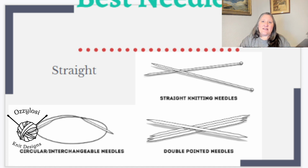If they are fixed circular needles, then the needle points are permanently fixed to that cable, so you cannot take it apart unless you break them. Don't break your needles. Now, if they're interchangeable, that cable will actually unscrew from the knitting needle. The cable comes off, it's separate, and you can put on a different size and screw it on, and that's super handy. So circular or interchangeable needles are used for knitting in the round or knitting flat.